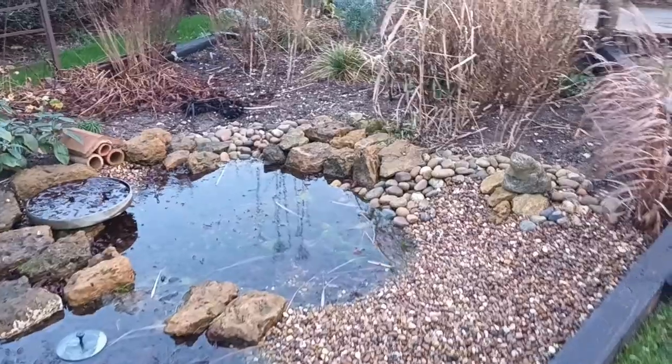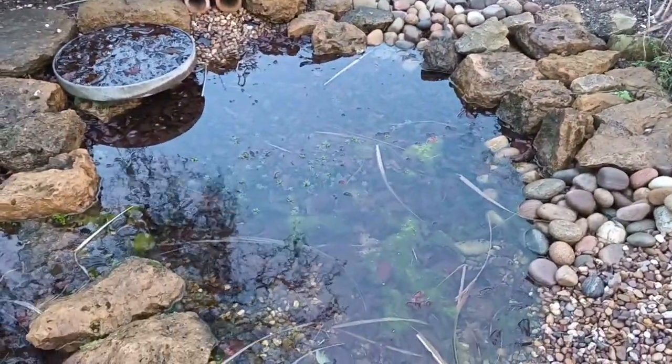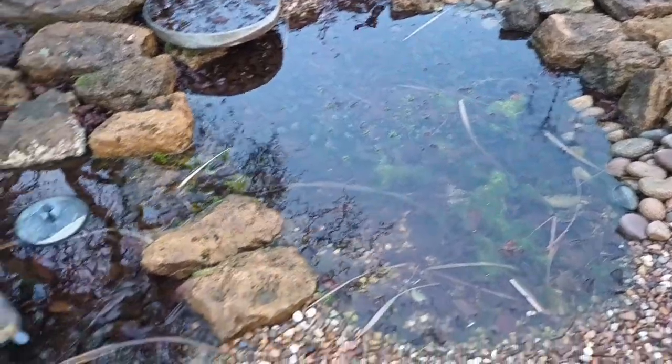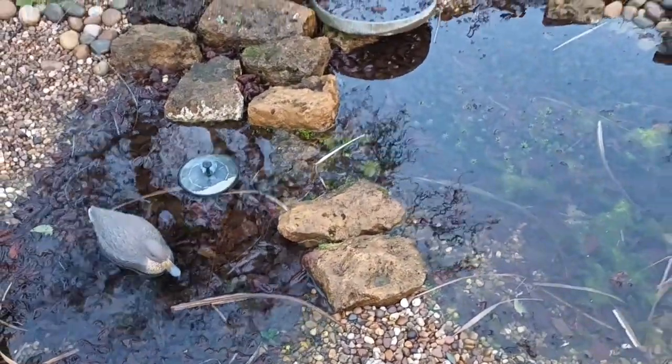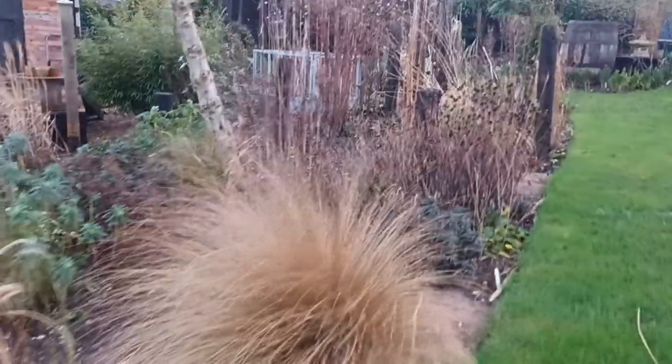So we've got a lot of work to do to get those out. As you can see, it's full of leaf in both sides. Relatively easy to fix. I'll soon get on top of that. The rest of the garden's looking okay. Not bad at all, really.